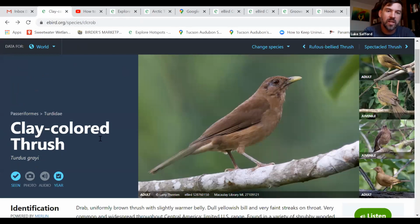Where would you go to see a clay-colored thrush if not at Arivaca cienega? Yeah, thank you, Judy. Costa Rica, right? So it's actually the national bird of Costa Rica.